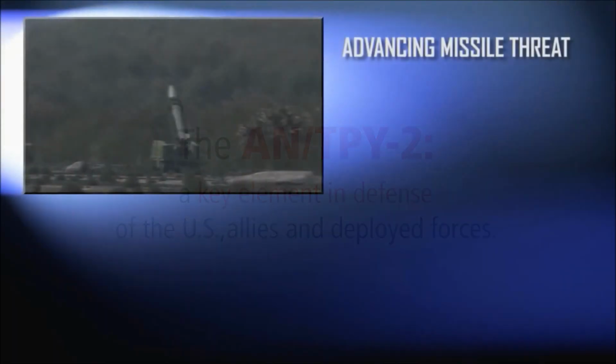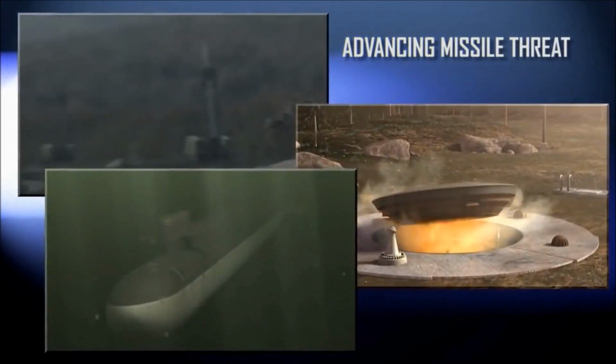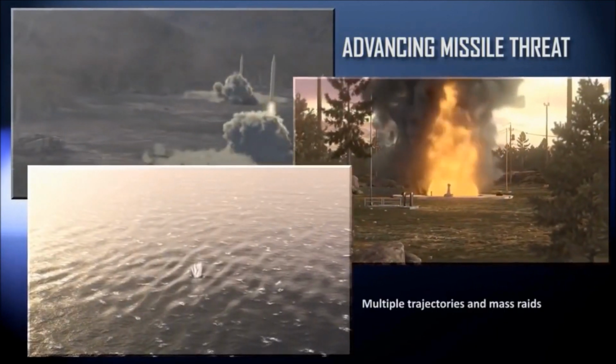Ballistic missile threat is real, complex, and increasingly sophisticated. Meeting a threat requires a defensive capability that is equally sophisticated. A defense that can protect critical assets whenever and wherever they're threatened.